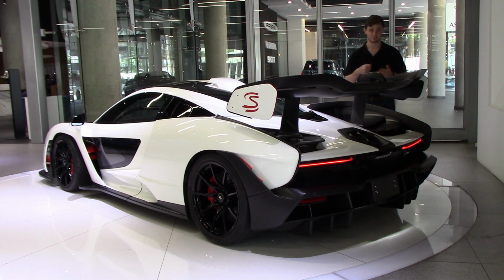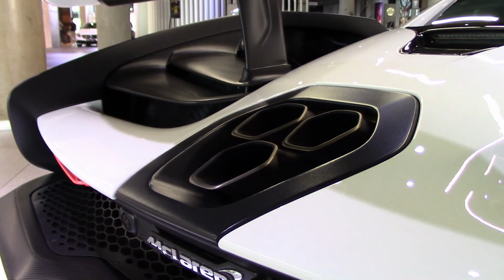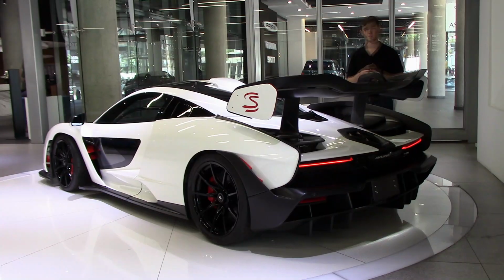Even the exhaust pipe is there to create a functional benefit for the car as well. With great power and great speed comes very big stopping responsibility, and the McLaren Senna is absolutely no exception.